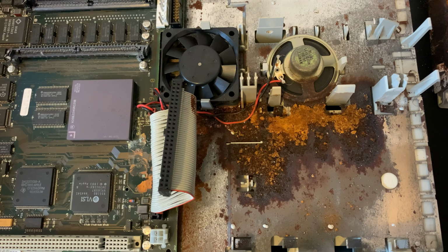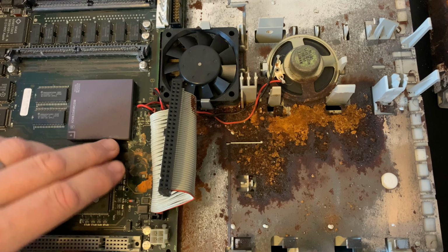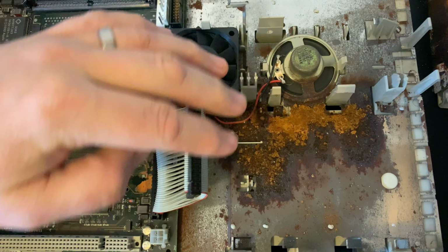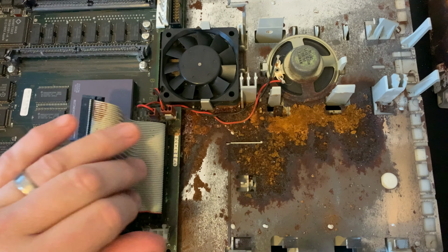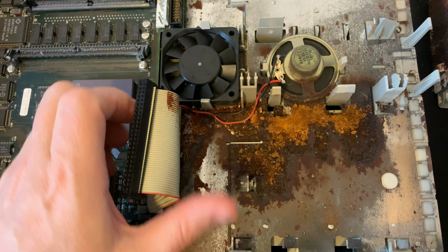So we can take a guess here as to what might have happened, with the battery corroding its own contacts, and then with the machine being stored upright, the battery's fallen over here and leaked mainly under the hard drive. If so, our main board may not be too badly damaged, with this being the main area that's corroded.